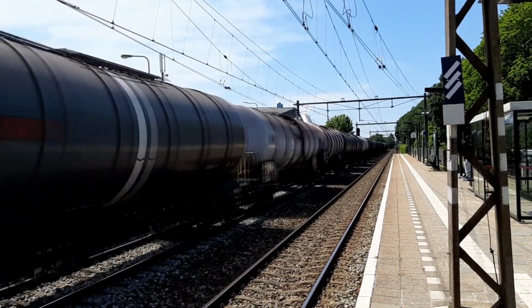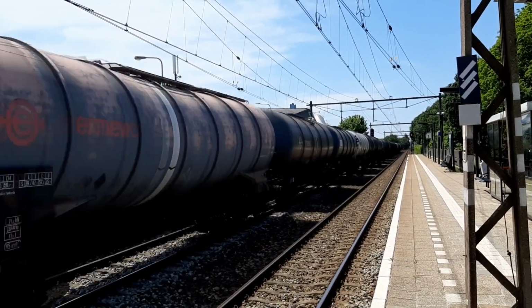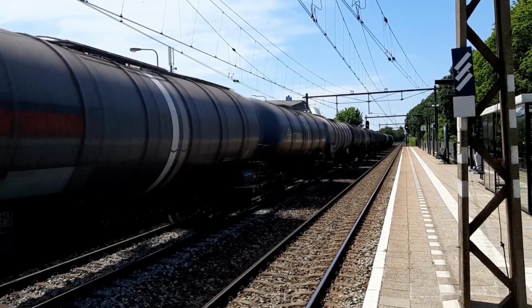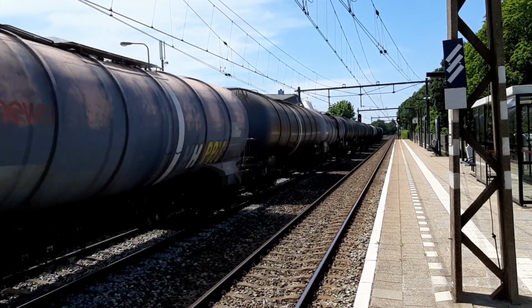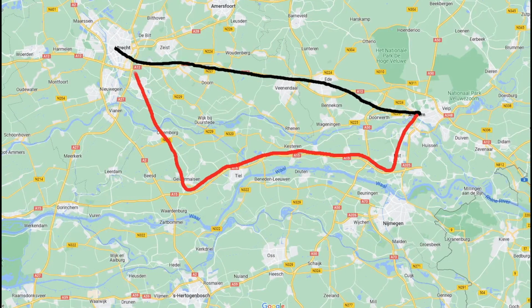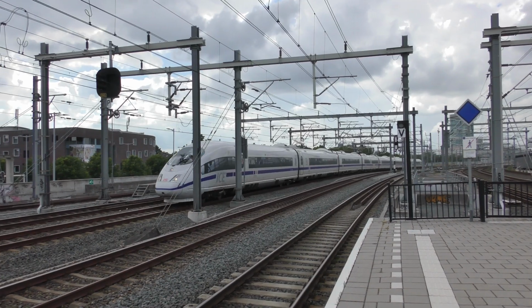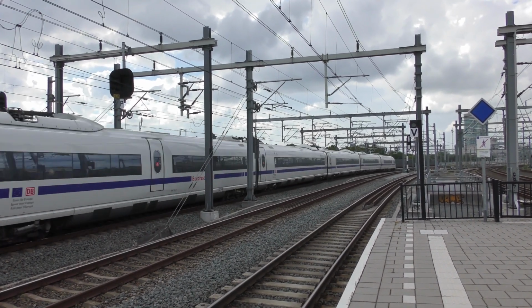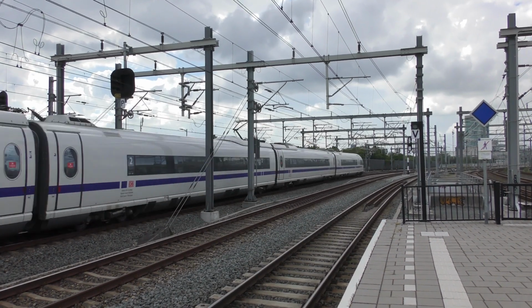As I was saying, it connects the port of Rotterdam with Germany and the countries beyond. So there are no passenger trains here, with one exception. When there is construction work between Arnhem and Utrecht, the German ICE trains can be diverted over this line. Both lines use the 25,000 volt AC voltage, which is the European standard. Normal Dutch passenger trains can therefore not run on these lines.